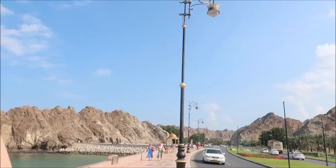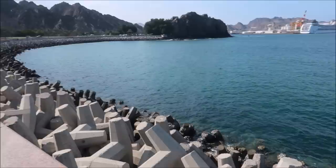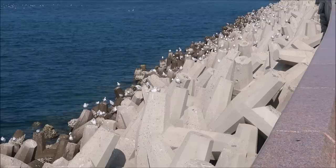Mountain scenery is what makes Muscat beautiful. So good to have all that around it. So there's all this section of seawall, not a single seagull, and then suddenly here, they're all there. What's that about?